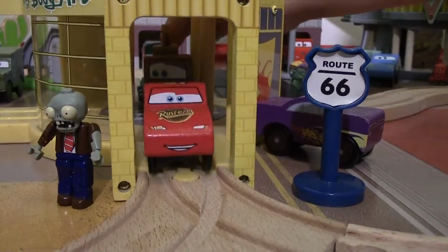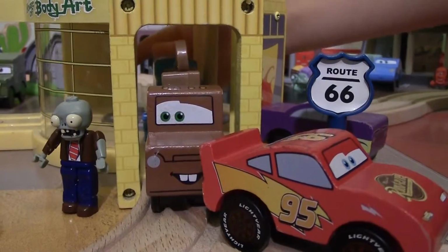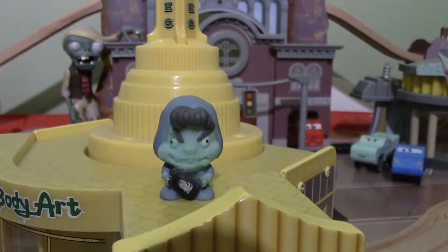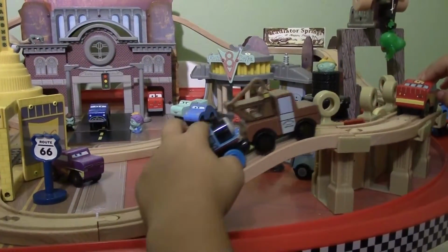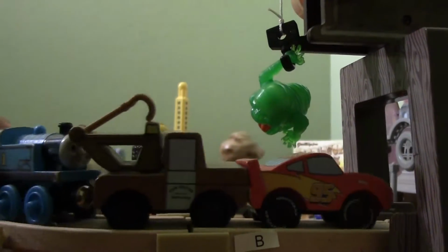Hopefully we won't get sprayed. Yay, we didn't. And look, there's even a baby zombie on the roof. Now let's go up this hill. There we got Slimer on the hook. Let's continue, shall we?